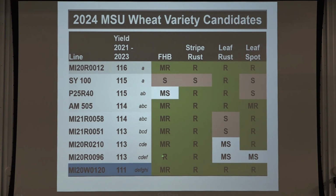Now 20R96, this is super resistant to scab. It didn't do well last year, but because there wasn't a lot of rainfall, right? And in trials where the average of the trial is above 100 bushels, this line is always at the top. It's got very upright leaves. All the leaves, including the flag leaves, are very vertical tiller angle. So we have identified these genetics that should be ideal for those more narrow row planting systems.